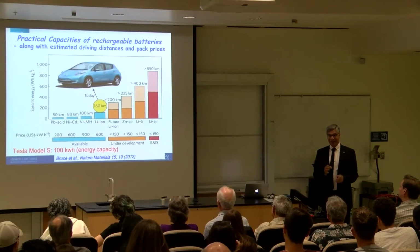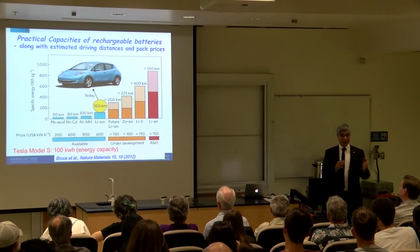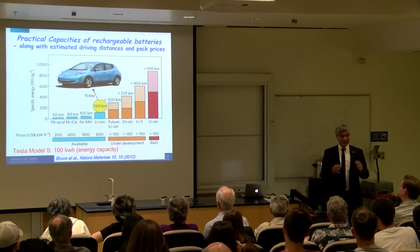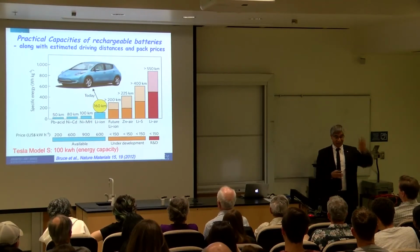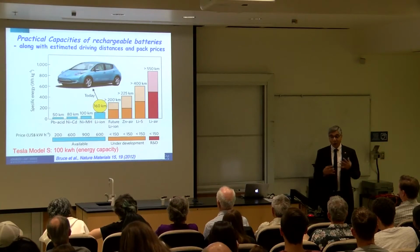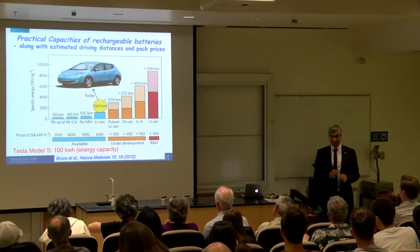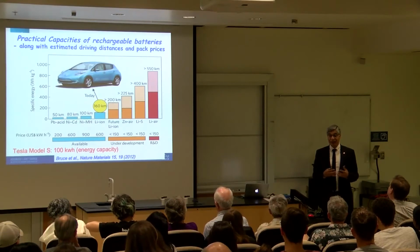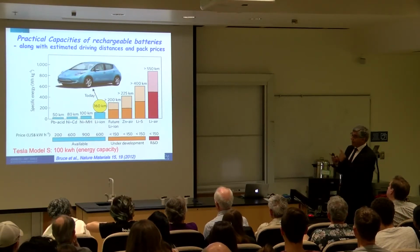Then there is the Model 3, which they want to sell for $35,000. They are trying to use economy of scale. They built a big plant, hoping that they could reduce the price. They still do not know if they will make money initially. But what does that really mean? It means that I do not really have the time.